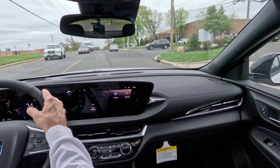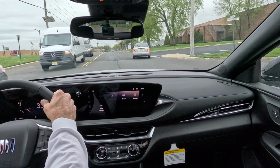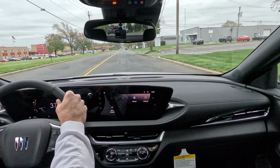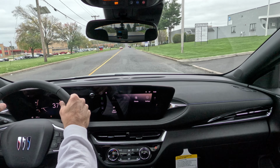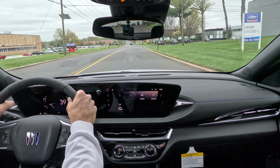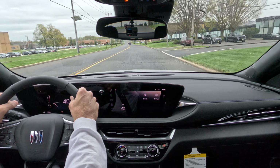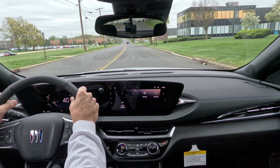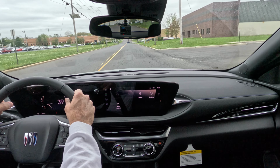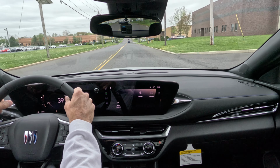But it drives well. The engine is fine. Now, it's a small turbo engine, but it gets the vehicle up to speed because the vehicle doesn't weigh much. The steering is nice and tight, fairly light because it's an SUV, but there's no play in the wheel at all. The suspension's well damped, so no issues with the suspension at all that I can see. No creaks or rattles or anything like that.